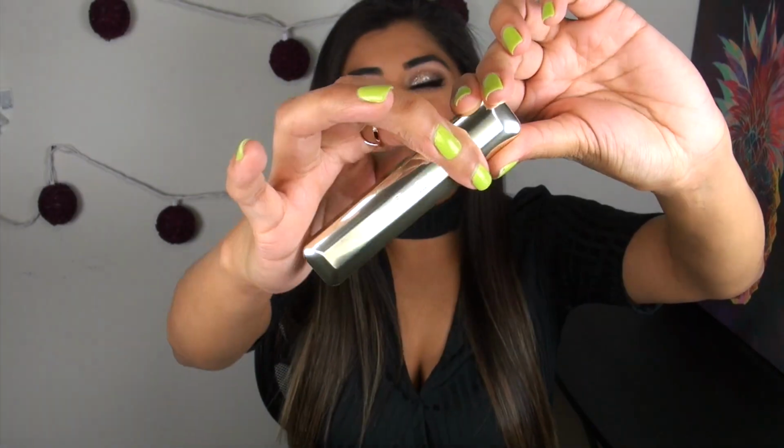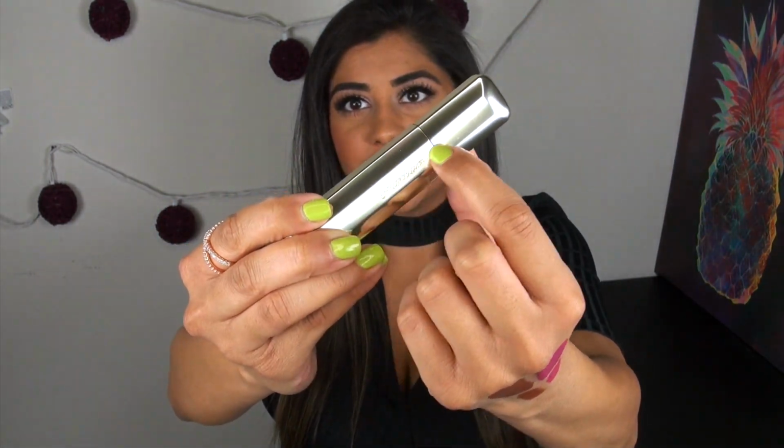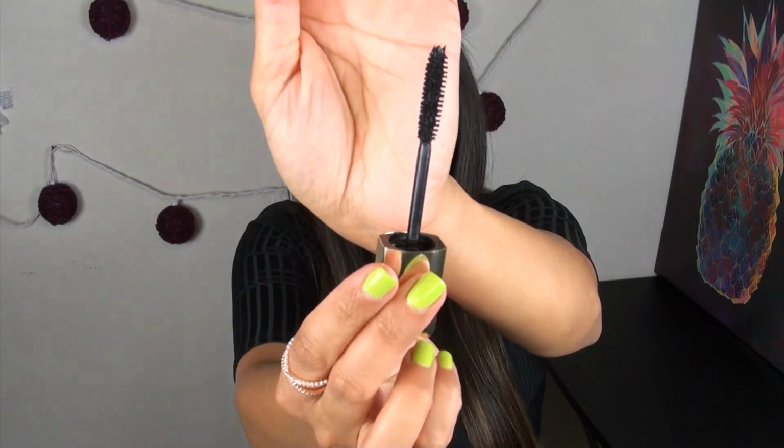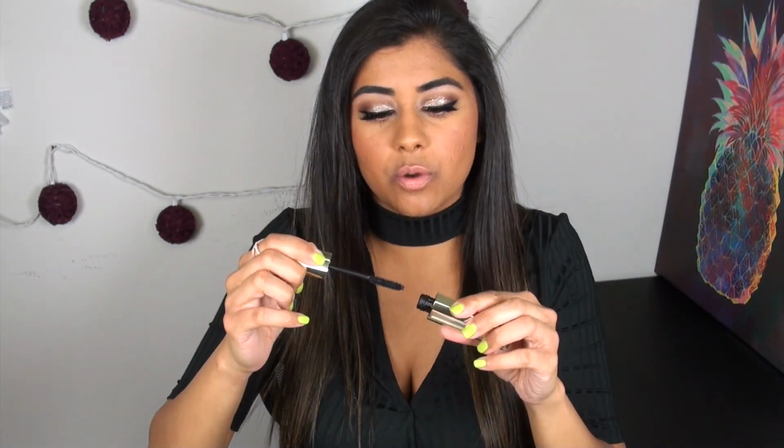This is what it looks like. It comes in the most beautiful, sleek golden tube. It is etched with the Guerlain logo here. And then this is what the brush looks like. I really do like these types of natural bristle brushes. And to be perfectly honest, I really do love this mascara. It gives my lashes really nice volume. It doesn't flake or smudge.